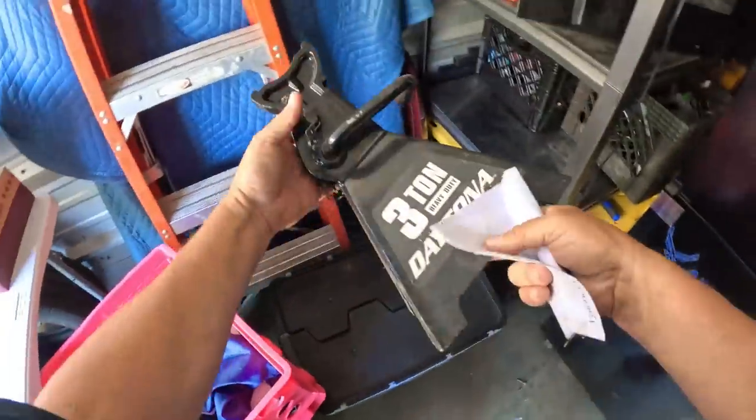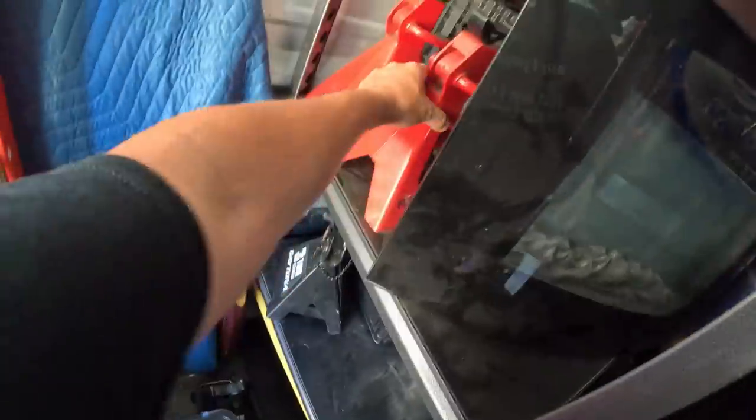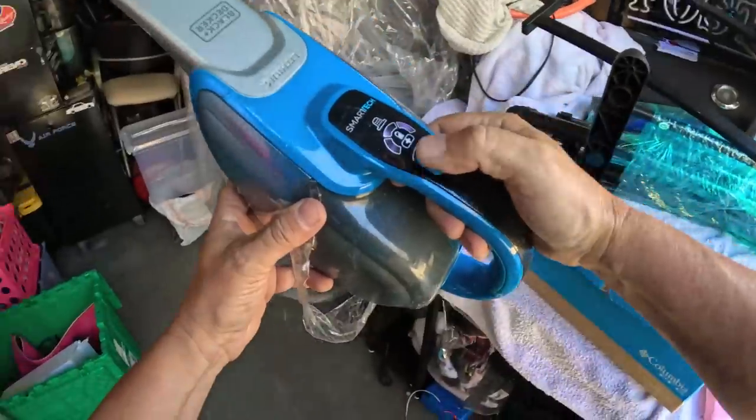Wow, look at these jack stands, guys. 3 tons. That seems like a lot. And we got some right here, too. Pro Series. Those are nice. Ooh.